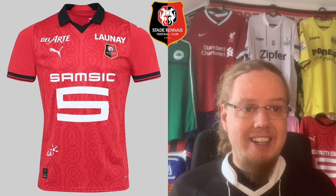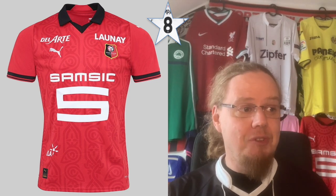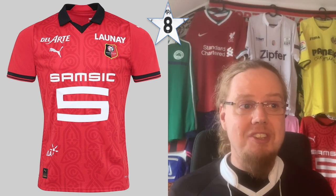Going to also give this a high grade. I think this is an 8-star. I'm really liking the jerseys in these groups here overall.